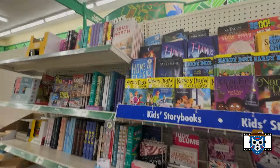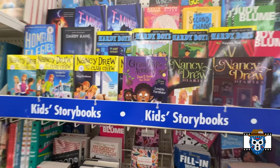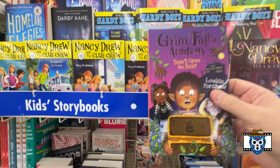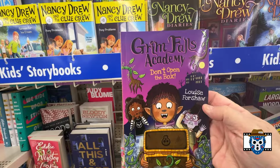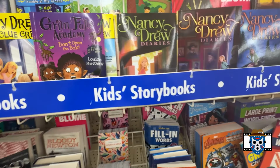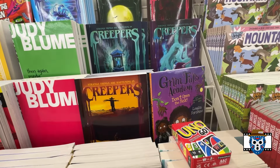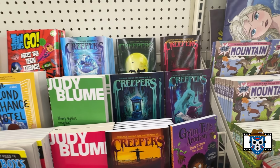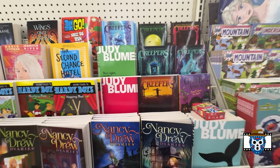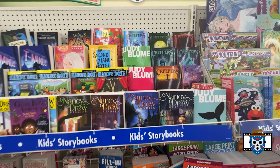So hey, a surprise stop by the Dollar Tree. Holy shit, yeah, we're in the Dollar Tree. Look at these cool little books they have. Grimm Falls Academy. Don't open the box. Nancy Drew. They still got the Creepers. I always like to tell you guys, those are fun little books, like basically a poor man's Goosebumps. Look at this cool little book section they got in this Dollar Tree. I like it. I miss coming in the Dollar Tree.